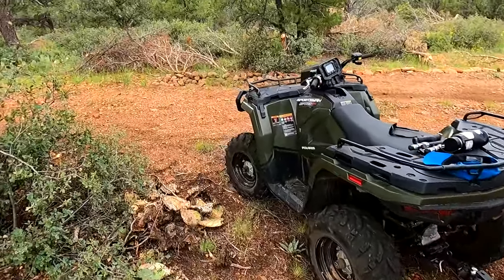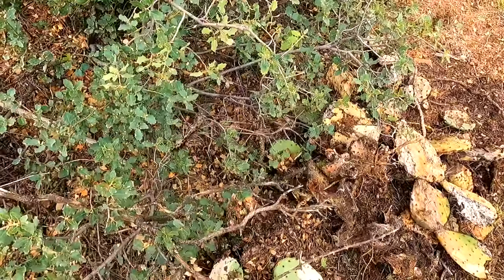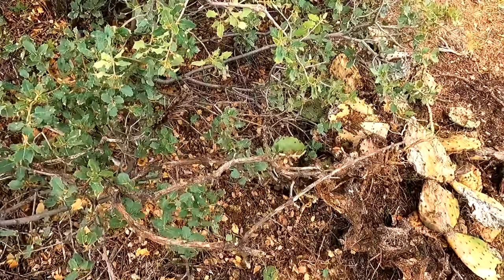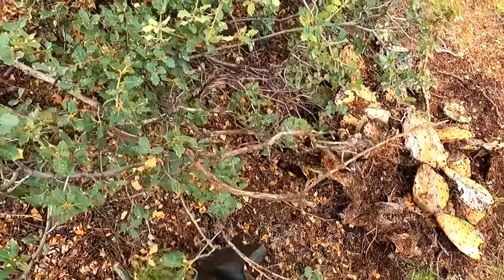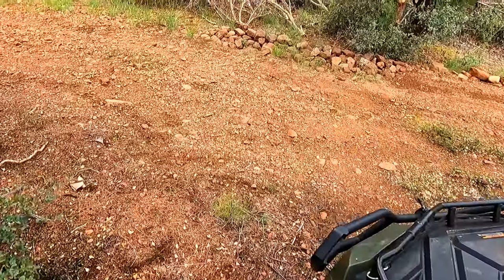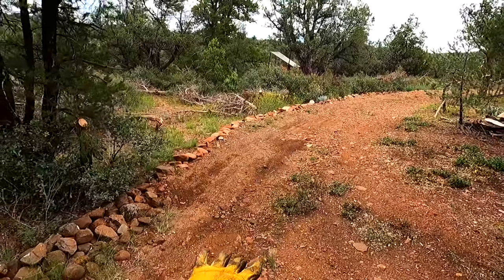And I can tell you I'm pretty tired. But I do think it looks cool. I think the way the ground kind of looks is more natural as opposed to having a blade come in here. I just need to fill this in still over here. So you get this all squared away and then we'll have the trail pretty much done.